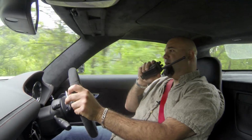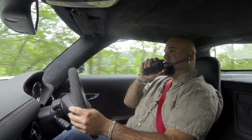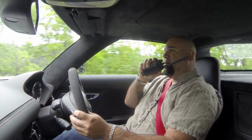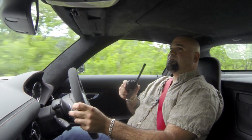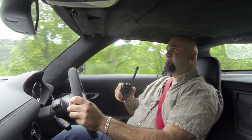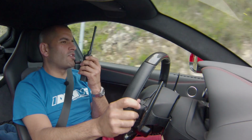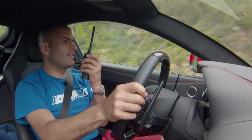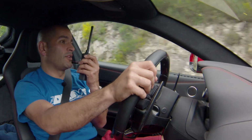I think that they have done such a good job of making this a track-focused car that they've backed it down on the GT-ness. You do look like you've driven into a sort of Mansory-style modification shop and crashed into it and come out the other side with a little bit stuck to it on the road. I have to say, I like the styling, but it's full on when you're following it.